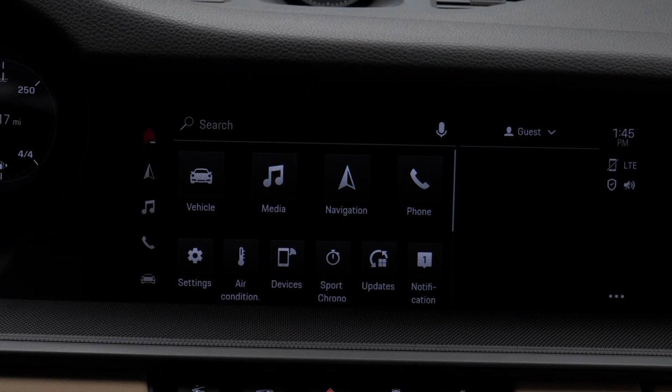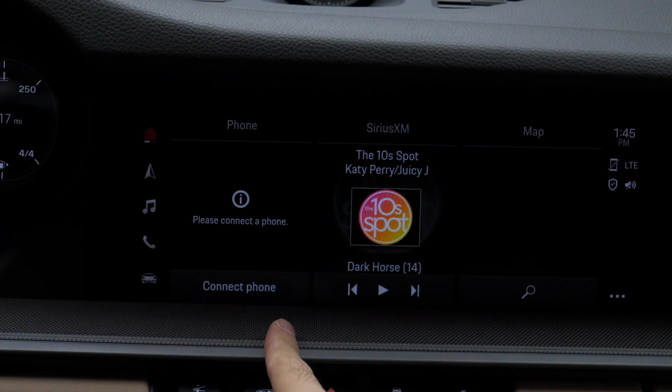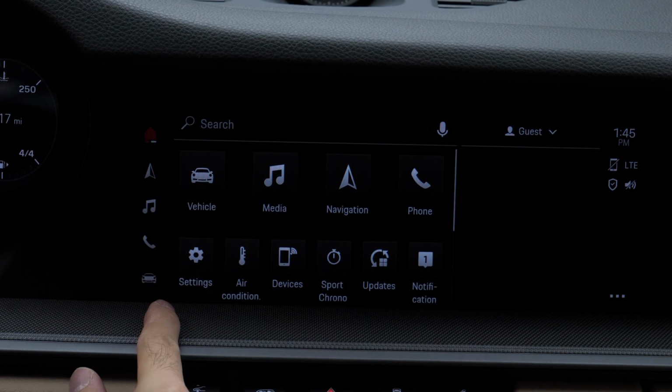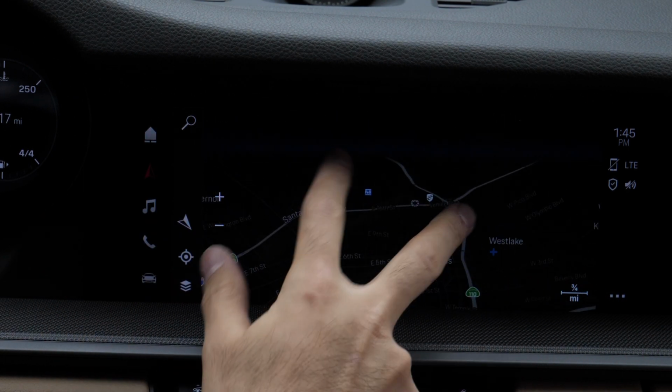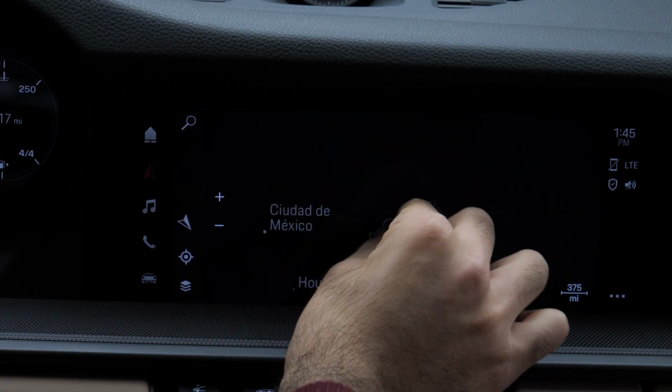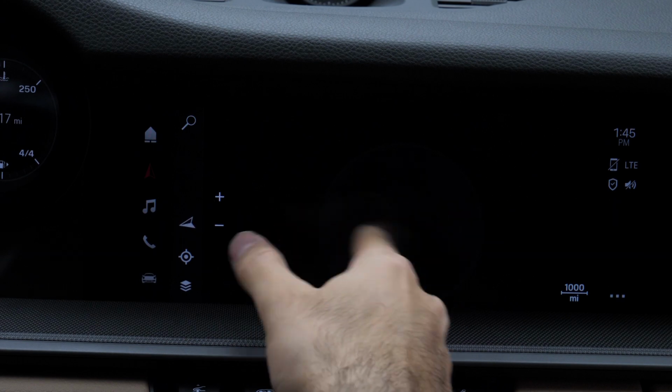And the overall technology or infotainment is also good, with Porsche simplifying their infotainment system recently, making it easier to use and get used to. The graphics are crisp and easy to understand. The responsiveness and the overall interaction is good as well. And let's not forget Android Auto and Apple CarPlay capabilities.